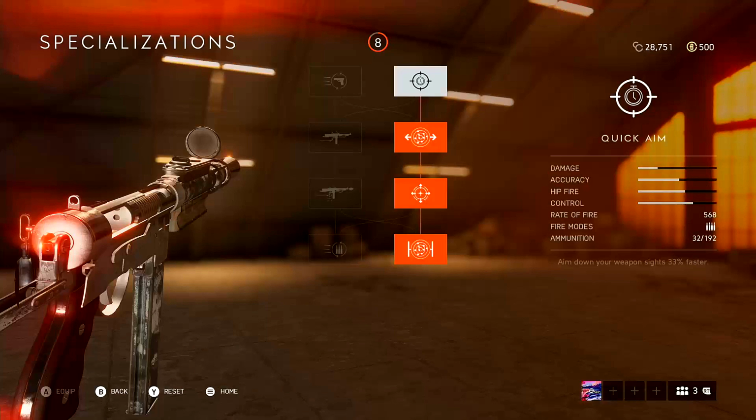And so to round out, here's a look at how my specializations are set up to produce the results you've seen in the footage. Quick aim, custom stock, lighten stock, and barrel bedding. Really playing into my desire to be mobile whilst being a heavy ADS user, but with the hipfire still feeling at least decent, try it out.